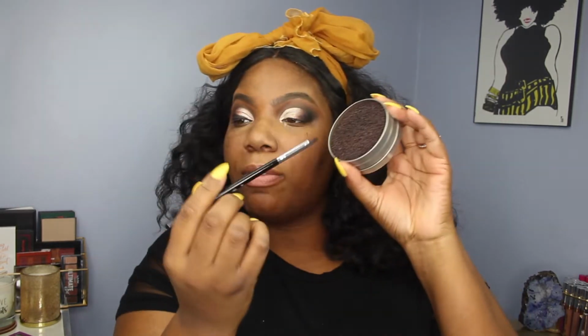So I'm cleaning off my brush and my color switch. I'm picking up number 15 and I'm patting that in the front of the lid. It's gonna take you a longer amount of time by patting the pigment in, but it's gonna give you such better payoff once you pat the pigment in, rather than swiping it on. And then we're just gonna blend all that together.